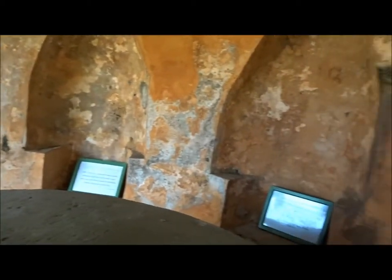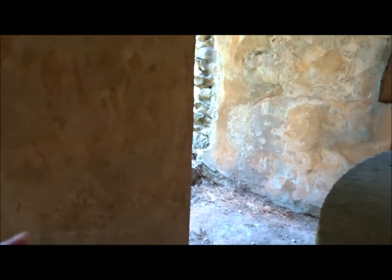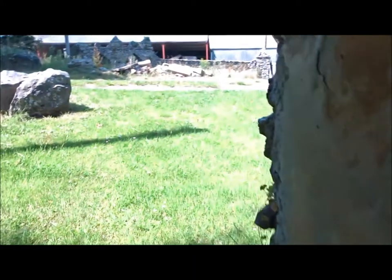So these were seats where the druids would sit. On these seats, look. And here's the slab. But apparently there's actually caves as well here.